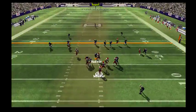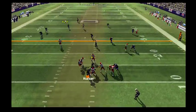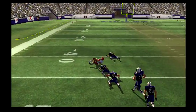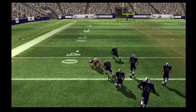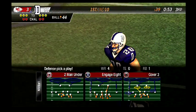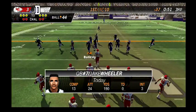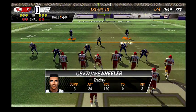Let's go. This side. Looking for the long completion. He keeps his feet moving. Vickers comes up to make the play at the 44-yard line. Try this play. First and 10. Ball on the 44-yard line.